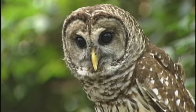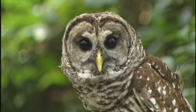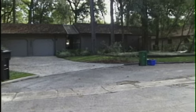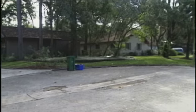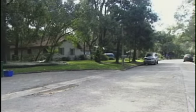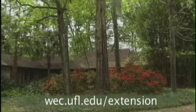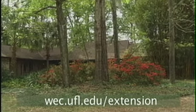Hello, Dakota. Dakota's a barred owl. It's been injured and cannot be released into the wild. Beyond the scale of the yard, developers can set aside and manage natural areas for wildlife. Plus, entire communities can save large patches of wildlife habitat. To learn more about landscaping for wildlife, visit the University of Florida's Wildlife Extension website.